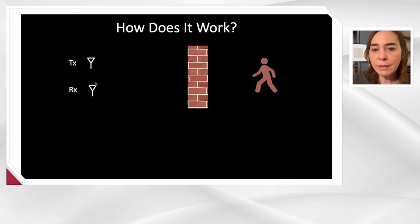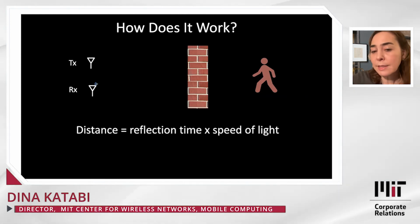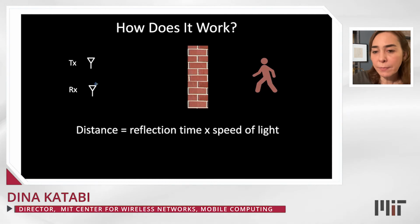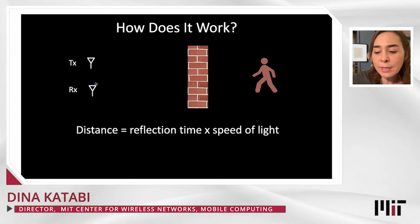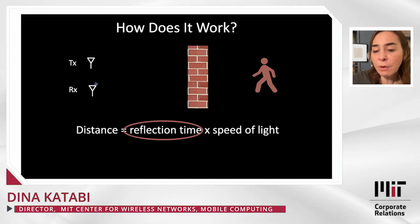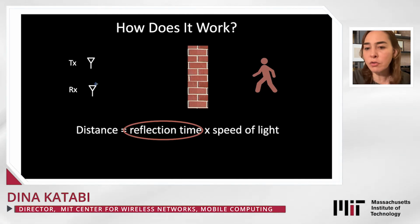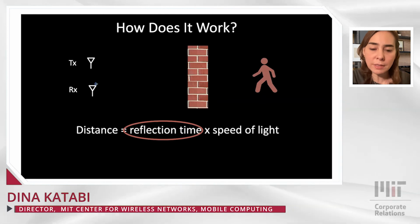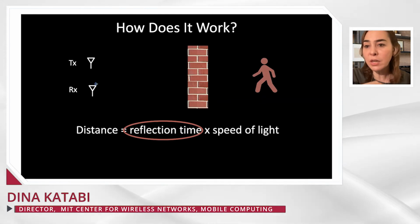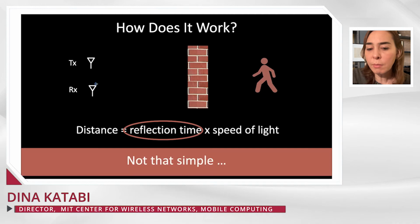If you think about it, there are multiple ways that we can analyze this signal. One simple equation that we all know is that distance is equal to the reflection time multiplied by the speed of light. So for example, we can track the distance, the location, and how this person is moving by measuring the reflection time of the wireless signal and multiplying it by the speed of light. This is a very simple first level if you want to track people using wireless signals. Now, of course, life is not that simple, and we cannot simply use this equation. In fact, this equation is what is typically used in radar systems. Unfortunately, we can't just use it because the indoor environment and the health signal that we are seeking are much more complex than that.